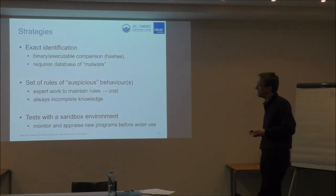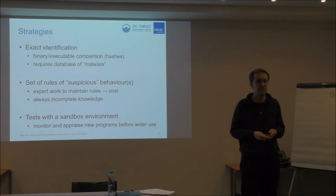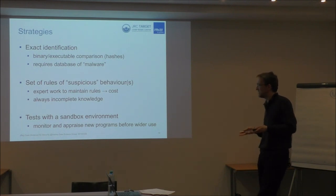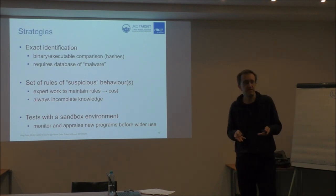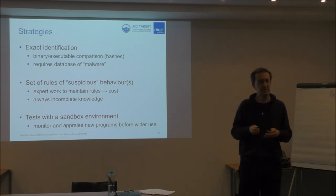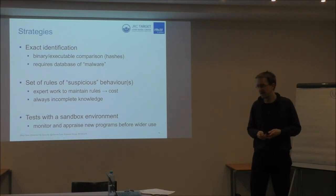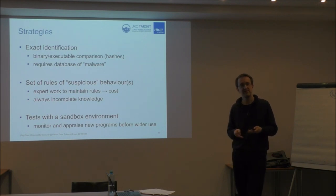So the third way to try to identify malware is to let the program run and see what it's doing. So you run the program in basically a sandbox environment. You monitor what the program does. And after some time, if you don't see any bad behavior, you think, okay, this program is probably okay, and distribute it to a wider audience. So famously, if you know it, in the Google App Store for Android, they took this approach with the Bouncer. They let every application run for a few seconds, and it got monitored, and if it misbehaved, the bouncer threw it out of the Android App Store.